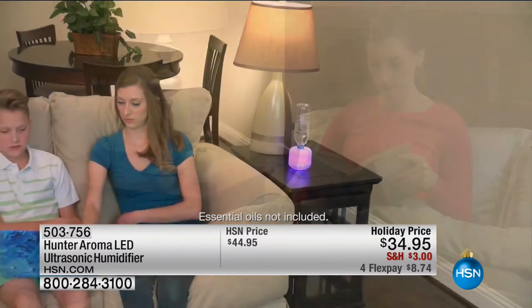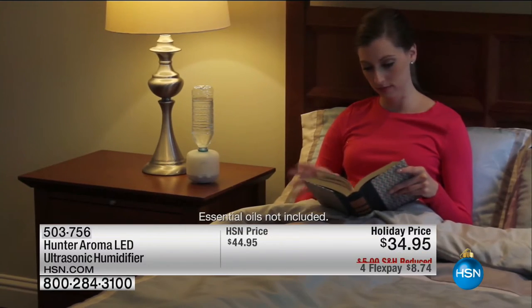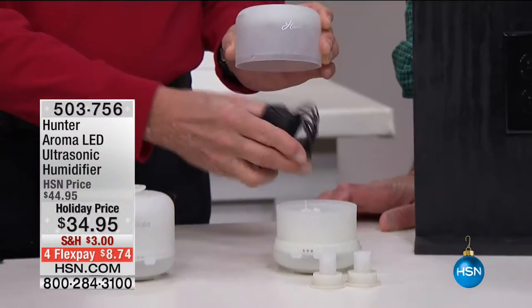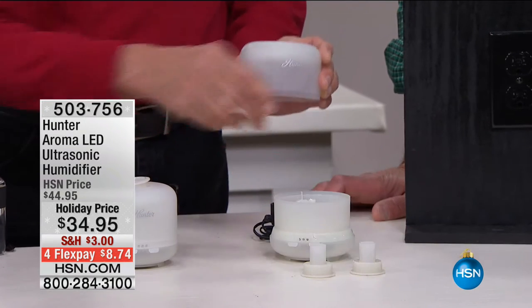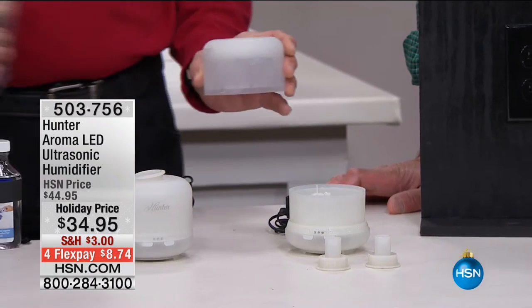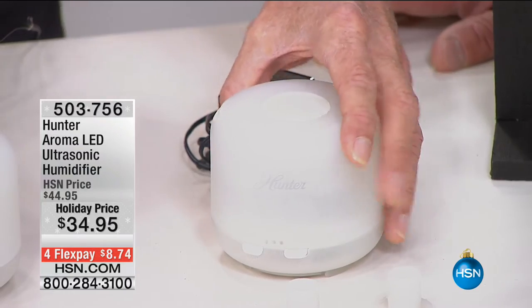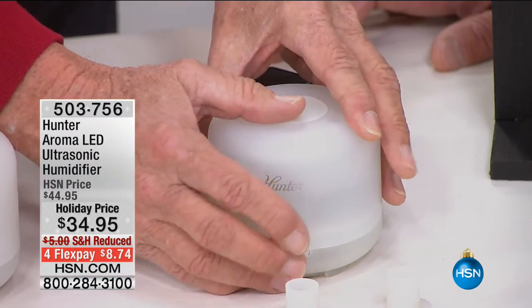Absolutely. Now, I want to show you how quick and easy these are to use, okay? First of all, I have one sitting here. This is the way this unit comes out of the box. You get the unit, you get the plug-in adapter, and you get two of the bottle caps that go on here. Now, the unique thing about this is that this unit can operate without the bottle. Oh, nice. So if you take this thing and you travel, you just fill it with water.